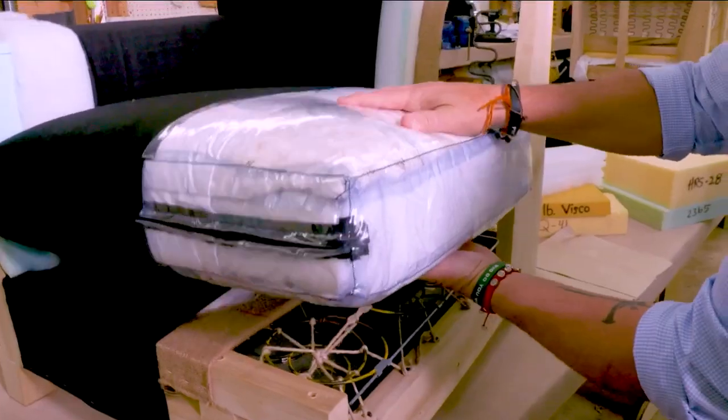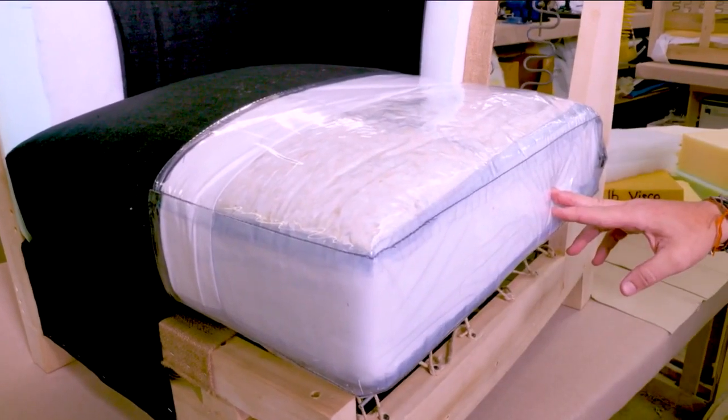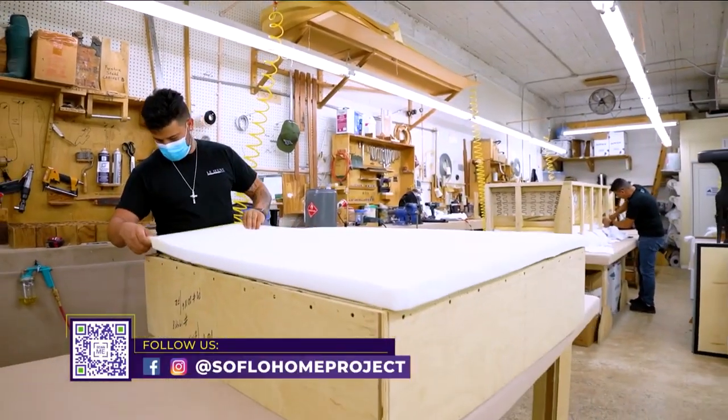And we try to make it so that things last as long as possible. One of the things that you do is you make it reversible. So the channeling that you have on top, we also have in the bottom. And that way they're able to turn the cushion over. Yes, that is correct. Okay, so now we've talked about a lot of the important things when it comes to comfort and structure of the piece. And we are going to take a look at how it all comes together, or rather is all stitched together in the upholstering when we come back.